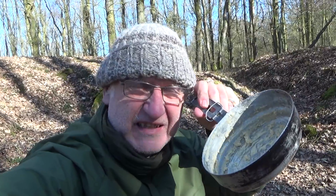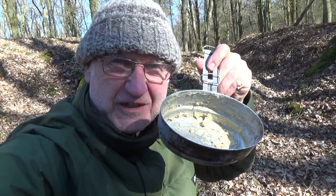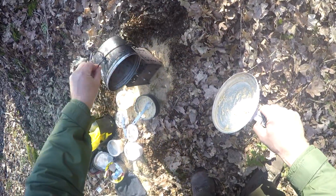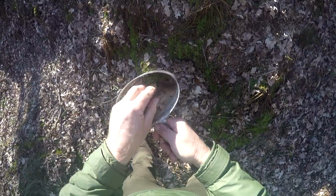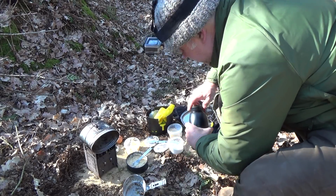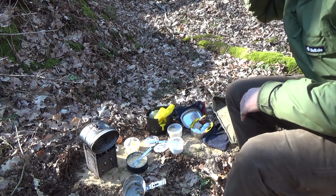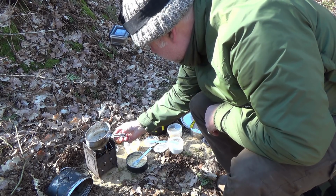I've made the dough in this, but because this is also the lid of the oven, I have to clean it. I have to remove all that butter, all that fat out of it. I just boil a little bit of water, just enough to melt all the fat to clean that pot.